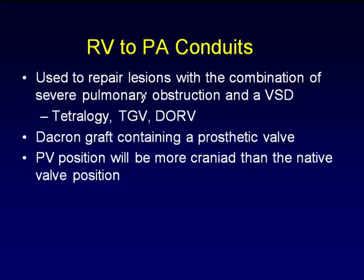Now, there's another kind of conduit used, which is the RV to PA conduit, which is used to repair lesions. We have a combination of severe pulmonary obstruction and a VSD, basically tetralogy of Fallot and all of his cousins and first cousins and second cousins, transposition, double outlet, and all that. And these are usually done with a Dacron graft containing a prosthetic valve.